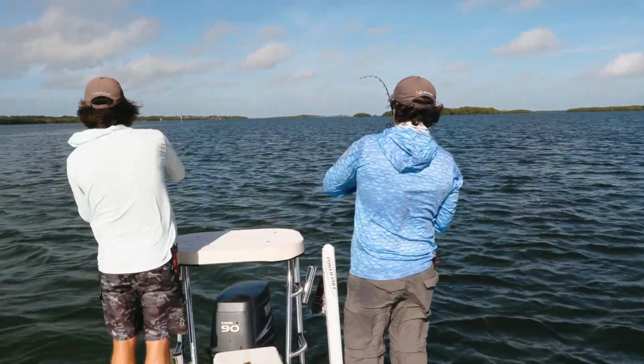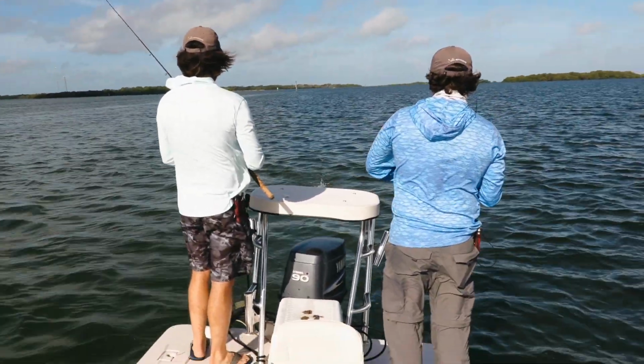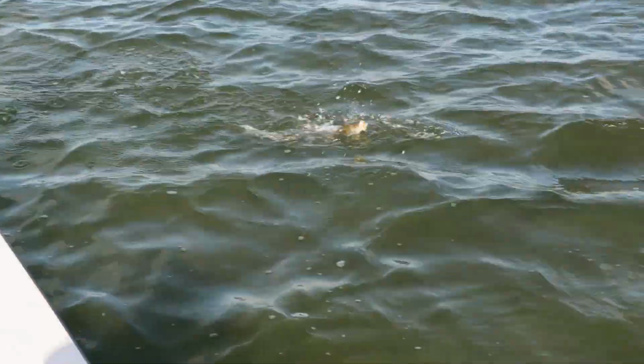There we go. Oh, that's another nice one. Those big trout are all about that Slam Shady right now. Yeah, they are. Not as big as the prior two, but still a decent one. Come on, Cody.